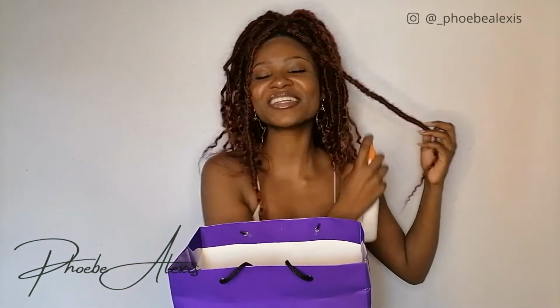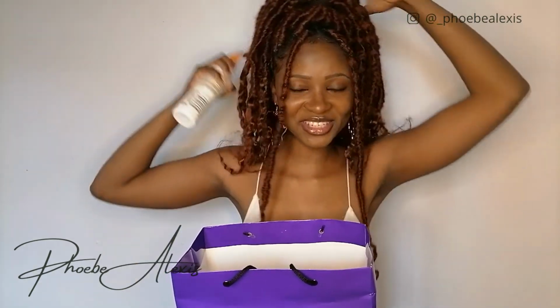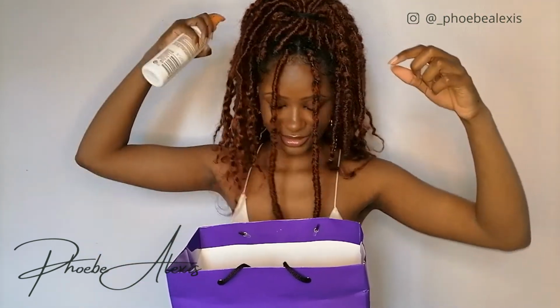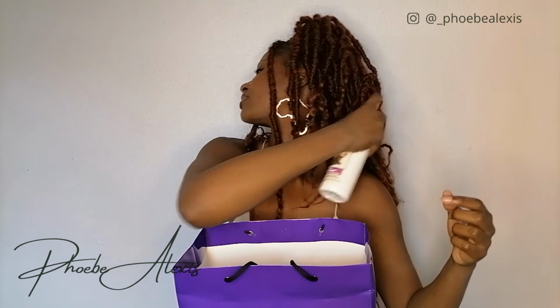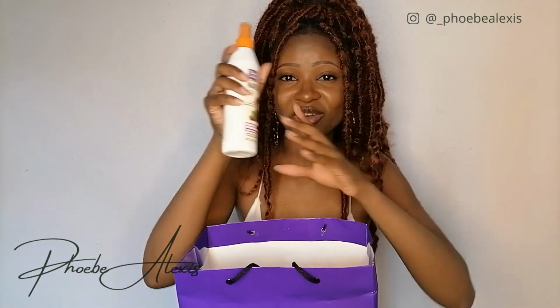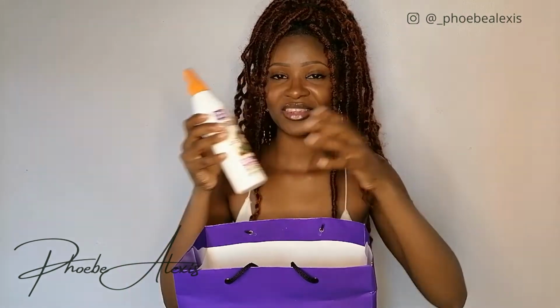I'm assuming you just spray it onto your hair. So that's what I'm gonna do. Ooh, it smells lovely. One thing about Dark and Lovely is it's gonna smell nice. Ooh, I love how that smells. Oh, that's nice. I'm gonna be using this more often. I'm gonna be trying this out since I have a protective hairstyle. It just makes sense.